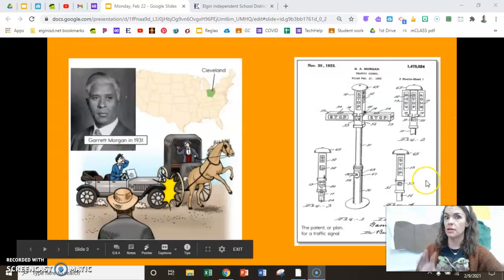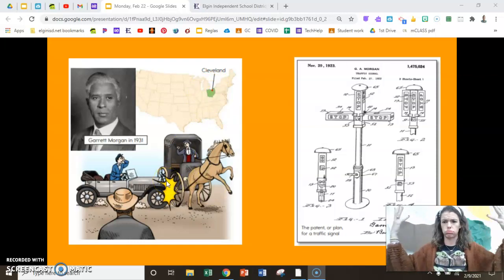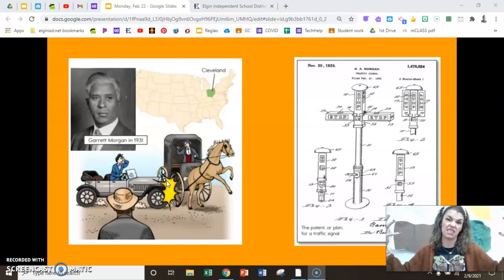Here I've included some pictures to help you understand that important traffic light. Here we can see Garrett Morgan in 1931 when he decided Cleveland had a problem. What was that problem? Traffic accidents, crashes. Look at that.